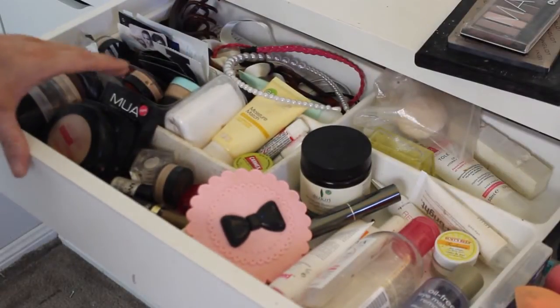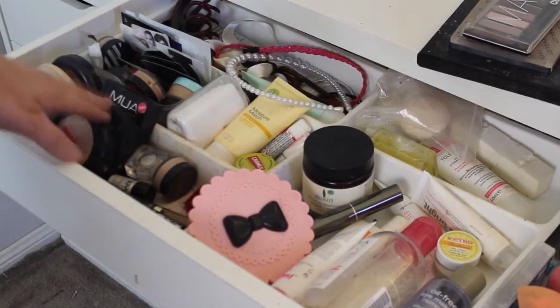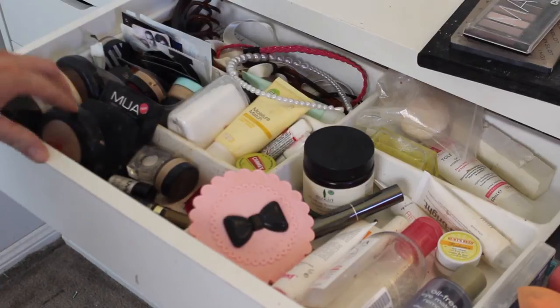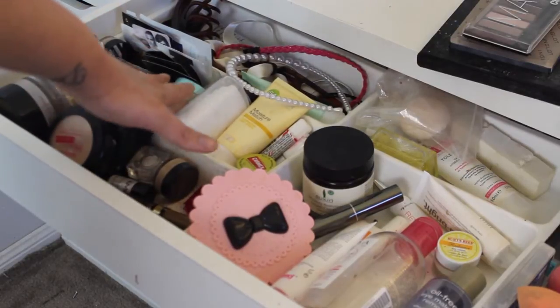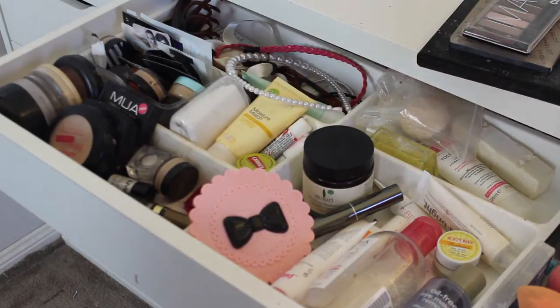Pretty much just a couple of powders. You've got all eyebrow stuff, some eye primer, some eyebrow powder as well. You've got a bunch of different stuff really, and then we've got some Benefit neutral set. We've got a bunch of different samples, and just some things that hold my hair back. And that's pretty much it for that drawer.